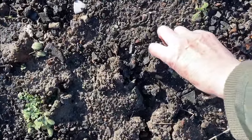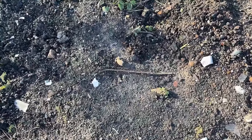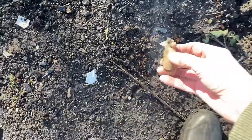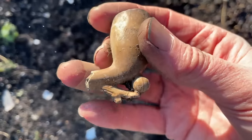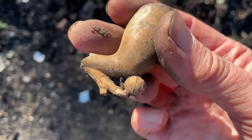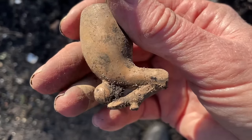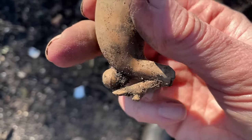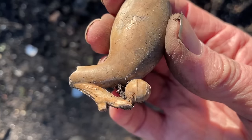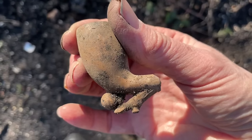And a piece of spongeware. I can see another pipe bowl. Look at this. It's a football pipe. Look, it's got the football boot there kicking the ball. And these are so often missing because they snap off quite easily. But no, and it's in really nice condition. Look at that. Fantastic.